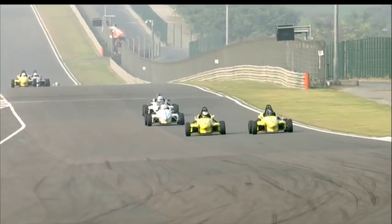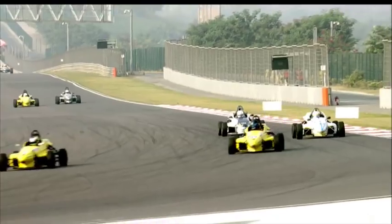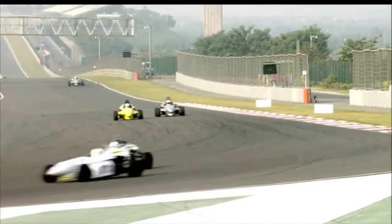You have the likes of Akshay Kapoor in that. Arya Singh's in that group as well. You've got Ashwin Datta, Rupesh Shivakumar in that group. But let's rejoin the action with the race leaders group. And Ragul is in the lead. So they've traded places. Ragul leading, but for how long? That's the question.